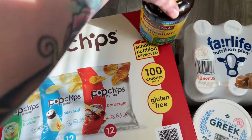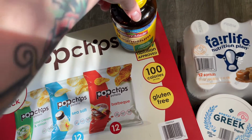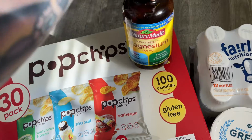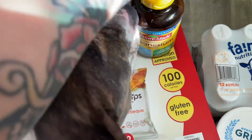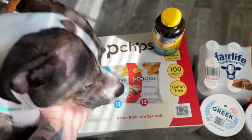So, also got me some magnesium. Here lately, I've been having some bad cramps and muscle tightness. So, like, I've been getting Charlie horses like nothing. So, low-key.